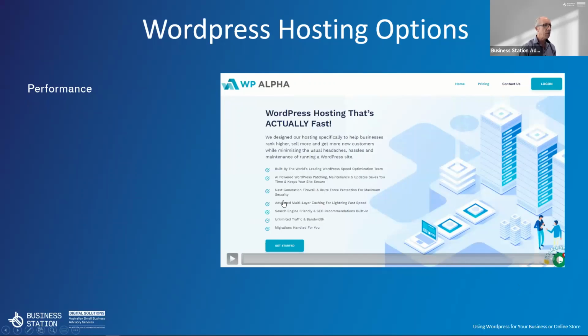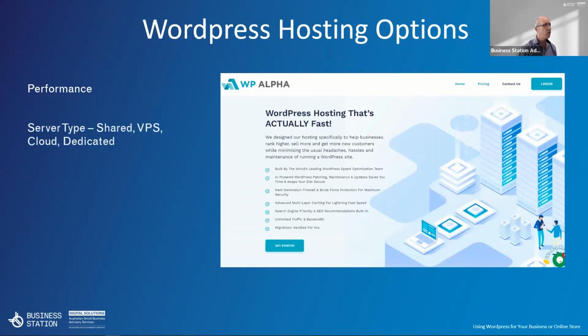But you'll often see that many of them will talk about some of the other things they do. So, you know, performance, security, you know, updates and maintenance. So keep that in mind when you're thinking about a hosting provider, because these are things you would have to be doing anyway. So there's a lot of different ones. This is WP Alpha. I just found them recently. Actually, they're an Australian organization. I don't have any experience firsthand with them, but they are a local Australian WordPress hosting organization.